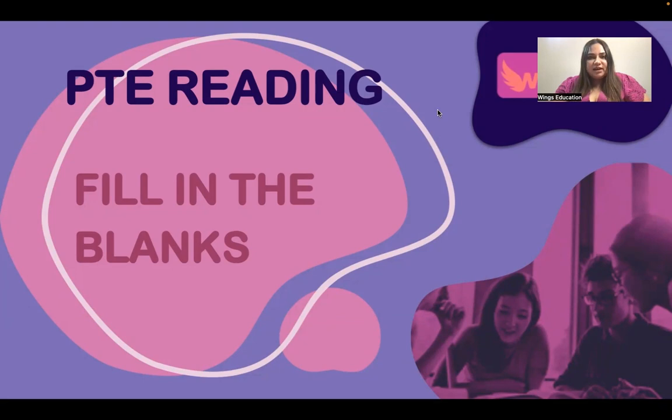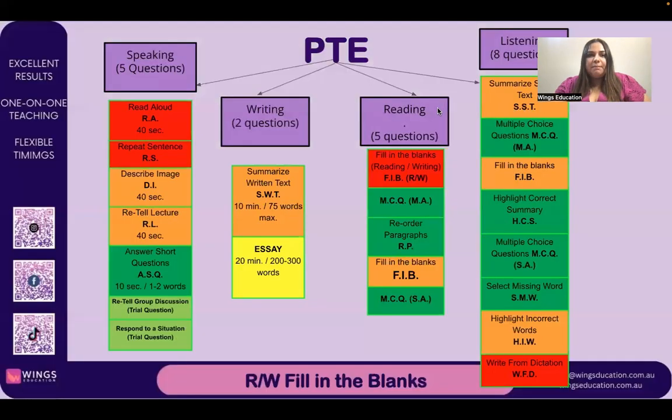So this exercise that we are learning today is a part of your reading section. And in reading, actually, this is the main thing that you have to answer. It's a red color question, and reading is going to be the third section of your exam. And this question will be the first question.